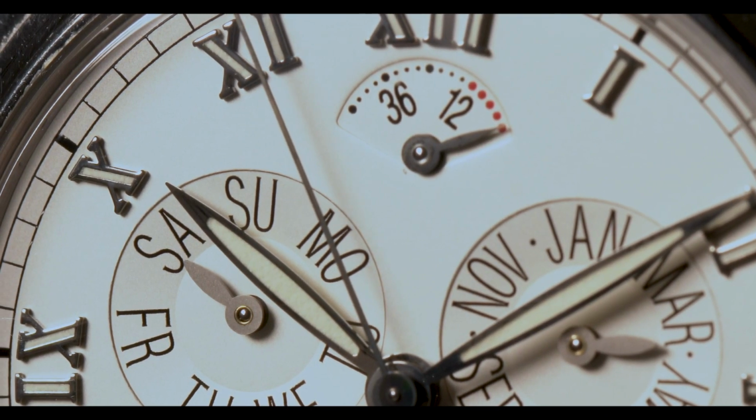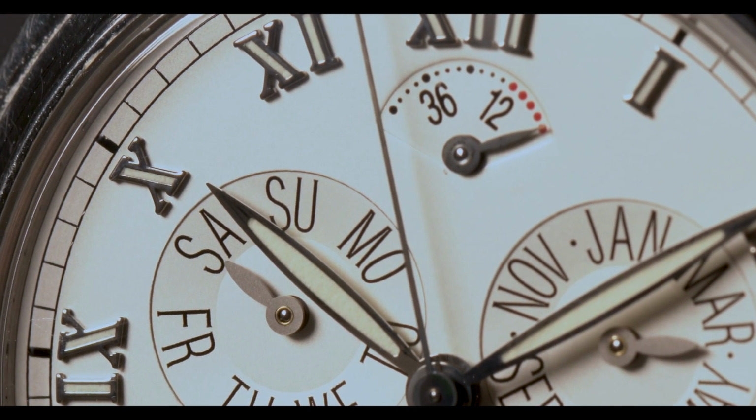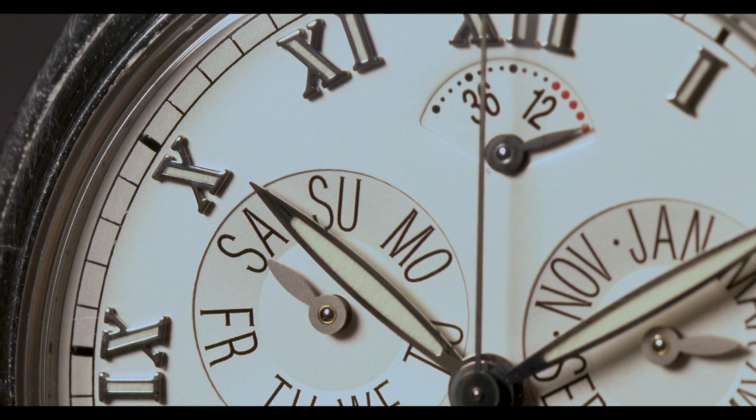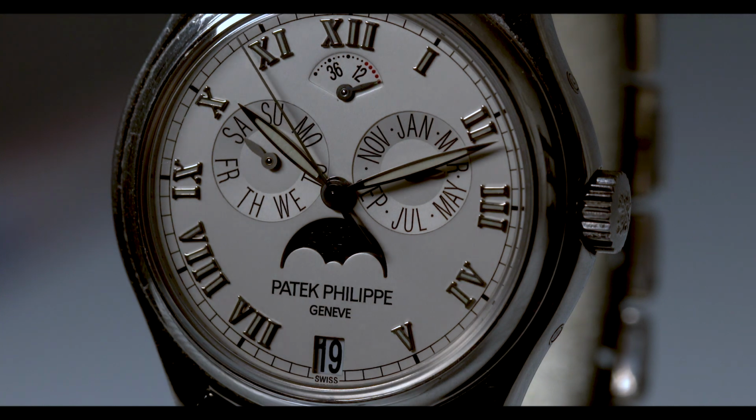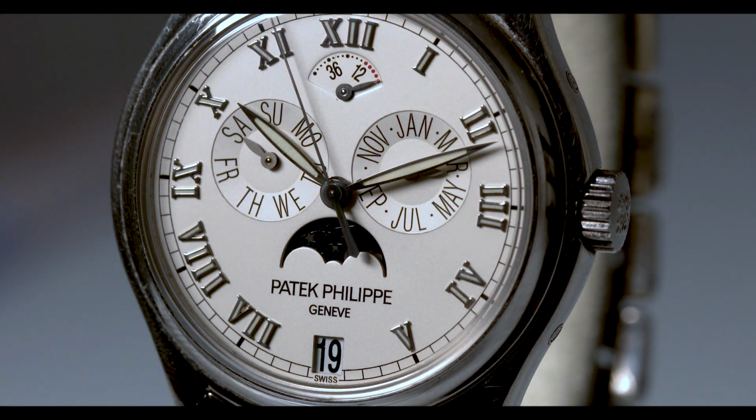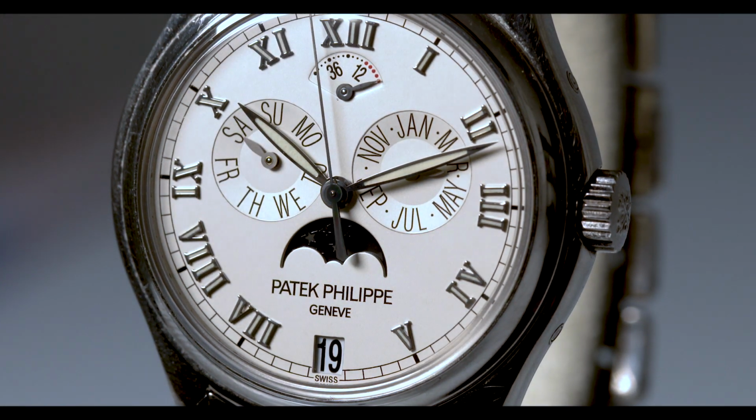The interesting thing about this is it's an automatic watch. So why do you need a power reserve in an automatic watch? I don't know, but it looks cool and I like it. The fact that there are Roman numerals I think is really unique, and also the fact that it's lumed is really cool as well.